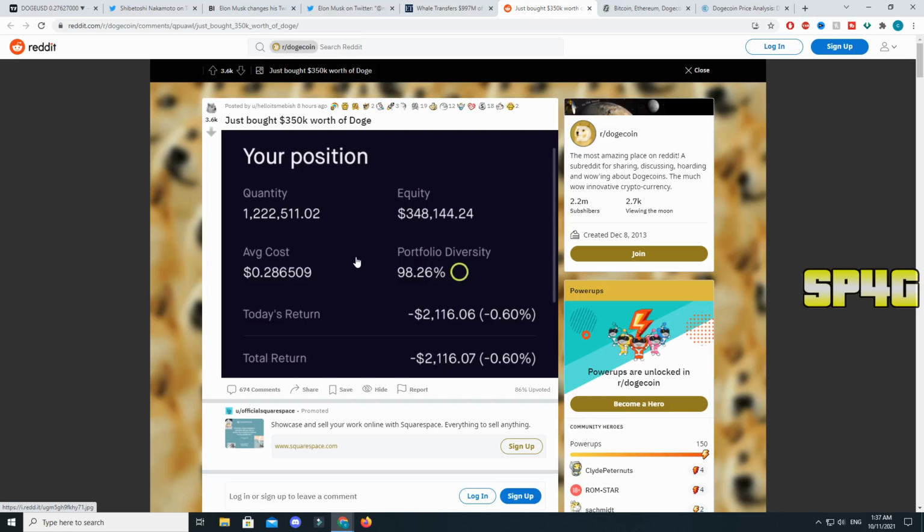Now this shows how many people still believe in Dogecoin. Just bought $350,000 worth of Dogecoin today. So my man decided to buy $350,000 worth of Dogecoin at the price of 28.6 cents. So it just shows that there are so many people in the world that still believe in Dogecoin, so you just need to hold on to it for yourself as well.